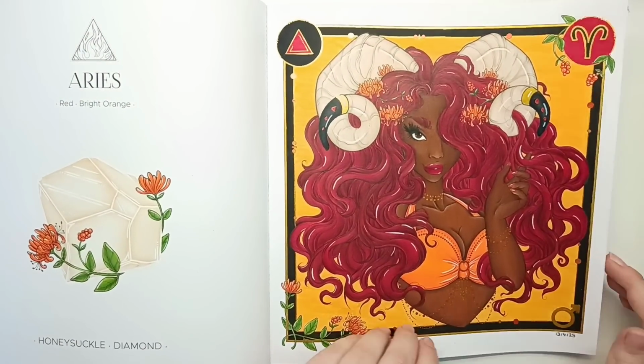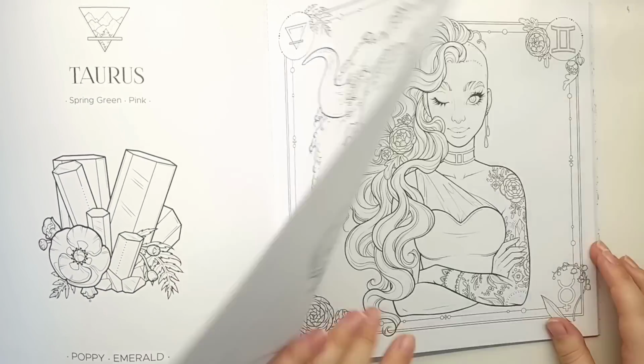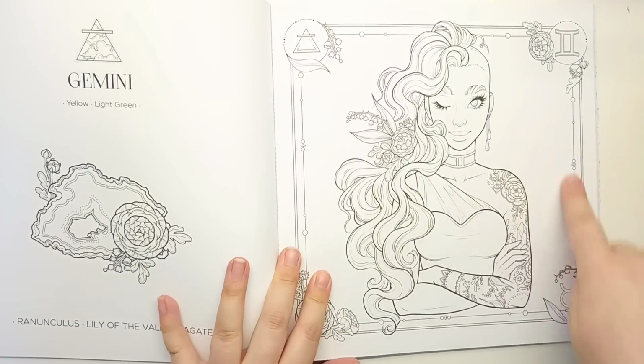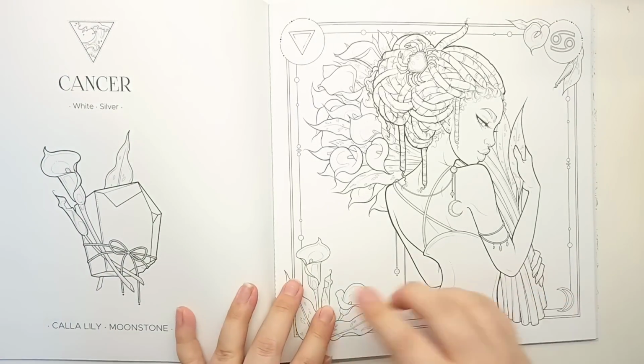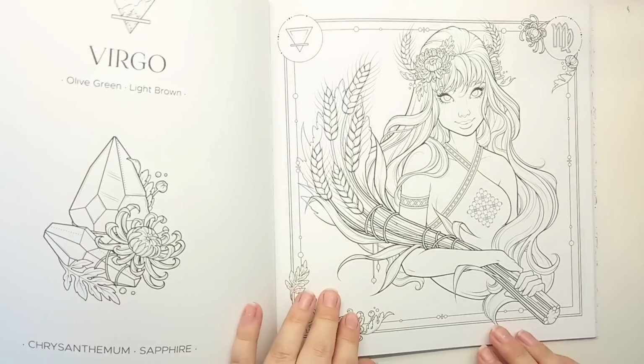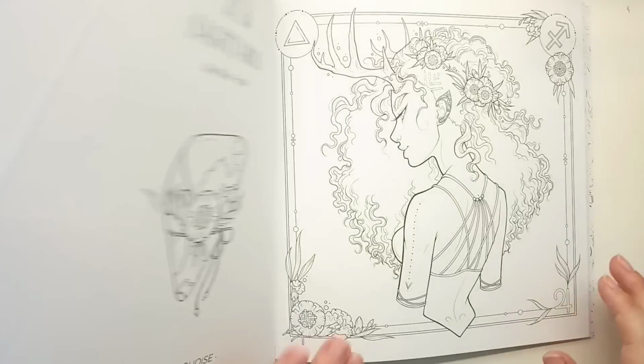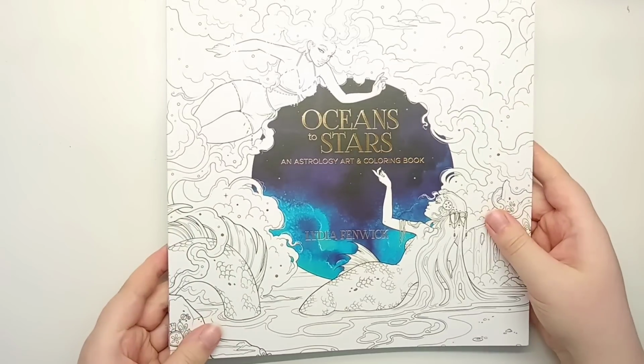And now I've coloured this one, I kind of want to go through and do all of these, and using these colours as inspiration to really challenge myself, doing different skin tones, hair colours. These portraits are just beautiful, and I'm really looking forward to getting some more pages done in this book. That is Oceans to Stars by Lydia Fenwick.